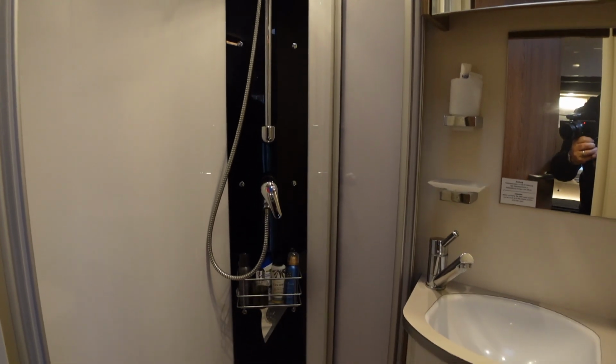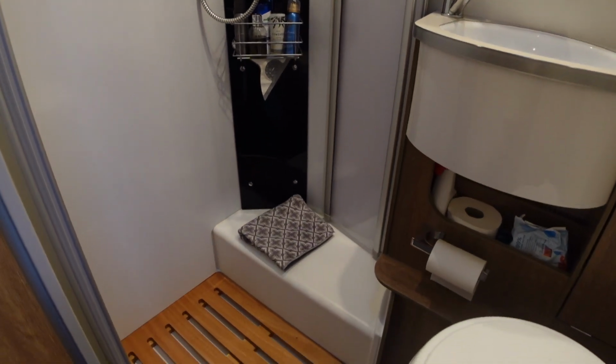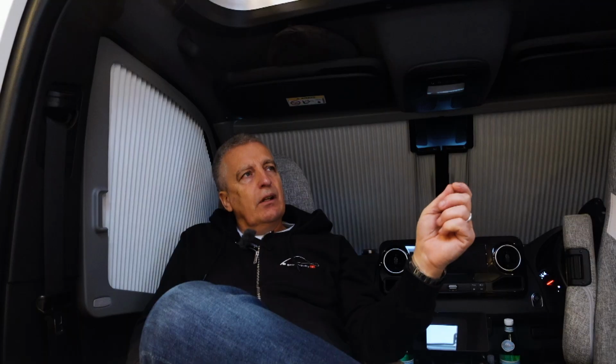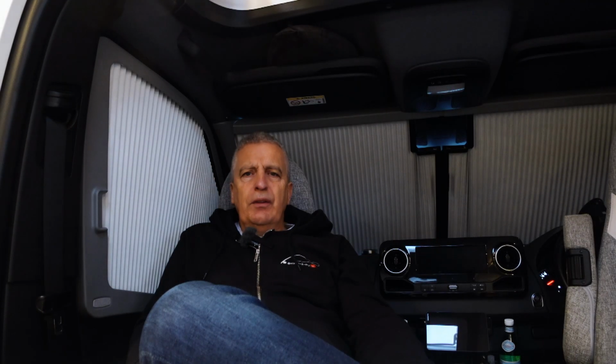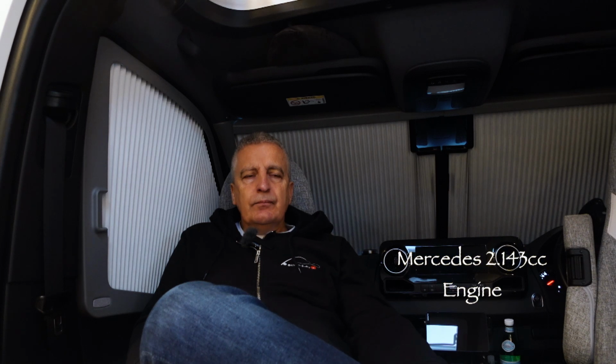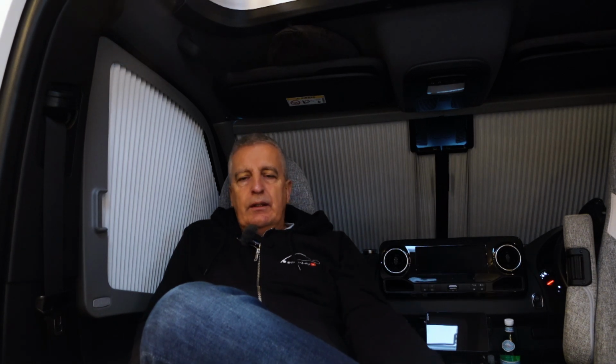Any questions about this van? Put in the comments. I think I'll put on the screen what the engine is. I'll have to look that up. I've got a feeling it was a 3-point-something diesel. It's uprated to 4.1 tonne because we take so much stuff. So the youngsters can't drive it, which means none of my kids can borrow it, which is great.